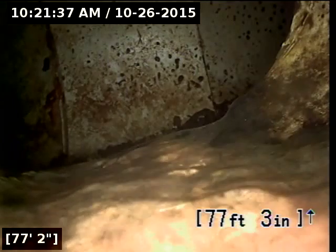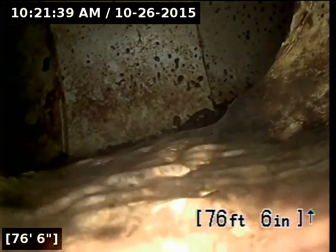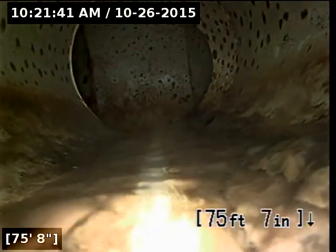So it looks like most of this water's drained from the sewer line now. I'm going to pull back the camera, continue to inspect the sewer line.